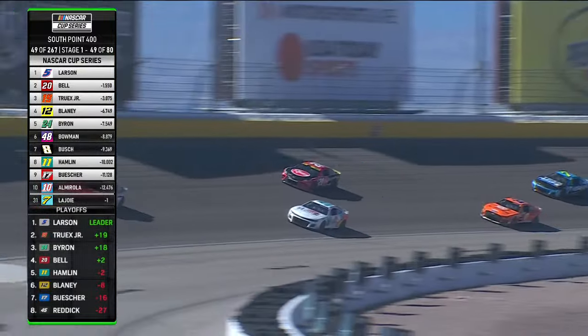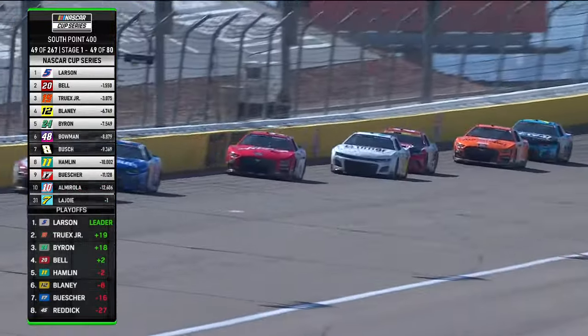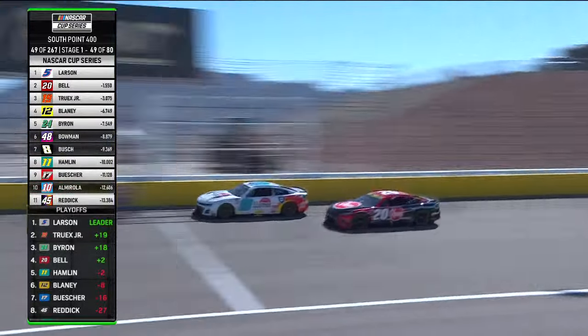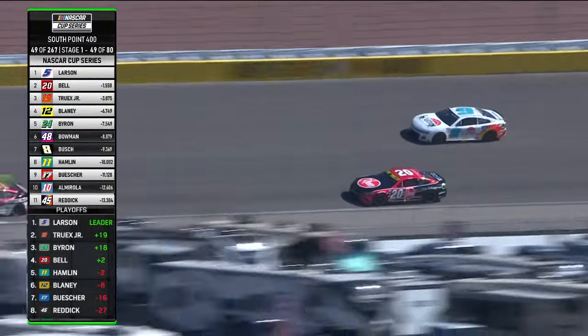One thing that I noticed, Christopher Bell drove away from Martin Truex Jr., put a little bit of distance between him and the 19 car in third. And they came to pit road at the exact same time. So Bell also getting by Chase Elliott.